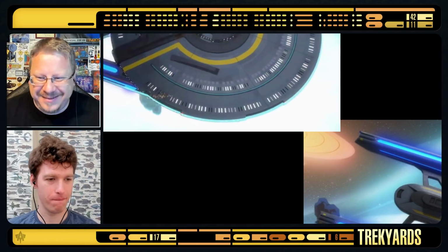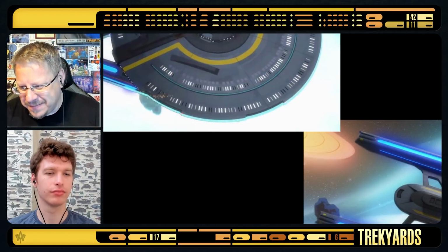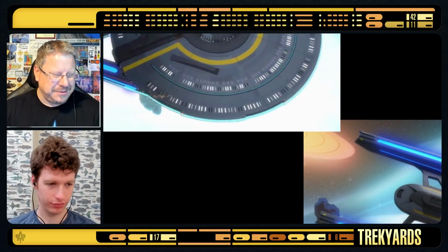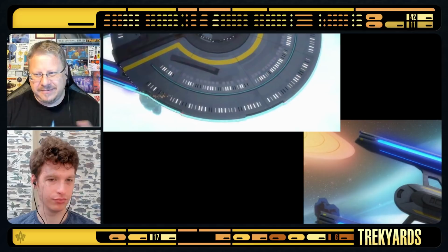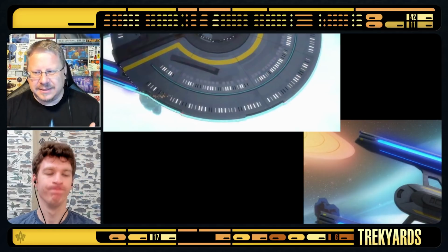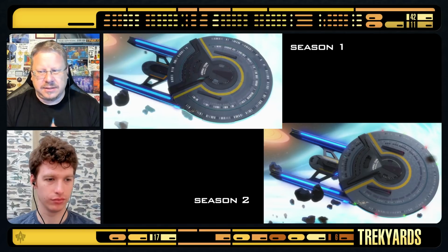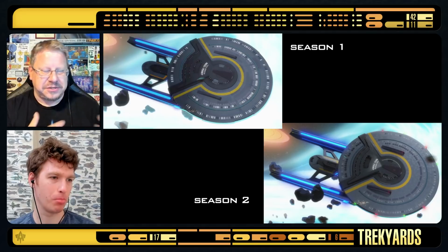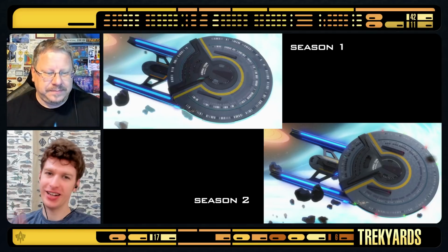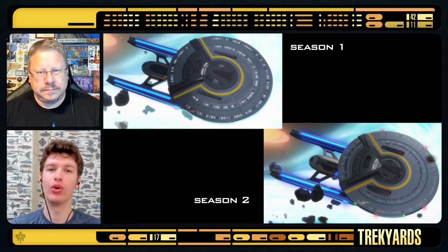Definitely the lighting. A lot of window detail in Season 1. In Season 2, there's still window detail, but it's toned down quite a bit, and it feels more realistic. It feels more like the real world, which I like. And obviously the secondary hull has some differences. At least with the lighting, you can see there's more texturing going on, so it stands out less, which makes it feel more real and blend in more.